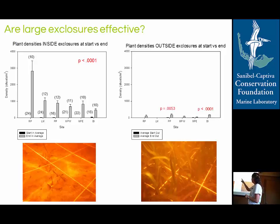The gray bars are the densities at the end of the study, and the black bars that you basically can't see are the densities at the beginning of the study. So it's pretty clear that we had a pretty big difference, at least inside of the exclosures, between the beginning and the end of the study. And that was confirmed when I ran some Mann-Whitney U tests, and they all came out significant.